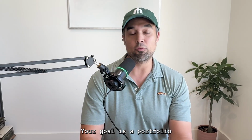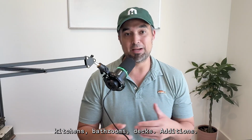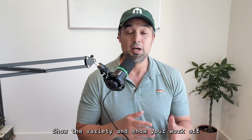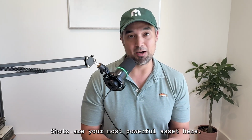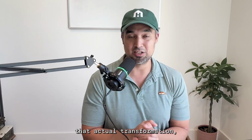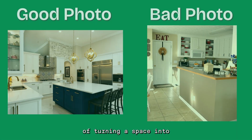Your goal is a portfolio of 30 to 50 images covering the range of your work. Kitchens, bathrooms, decks, additions. Show the variety and show your work off. Before and after shots are your most powerful asset here. They show clients the actual transformation, not just the finished product. They can see what you're capable of turning a space into.